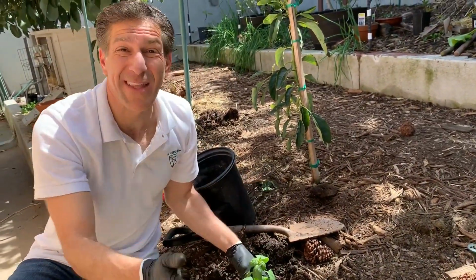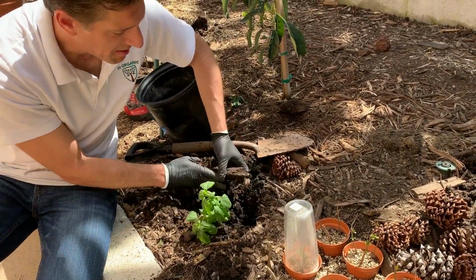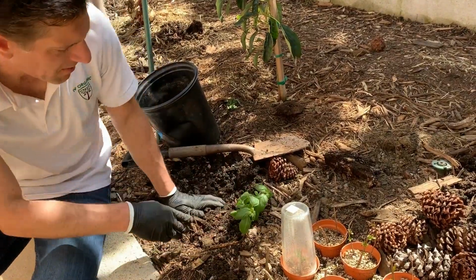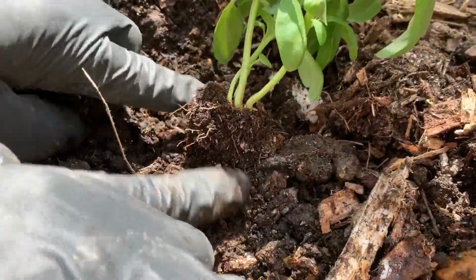When it comes to pretty much everything else, plant it at the same level that it was within the container. So you can see with the basil, we're being cautious to make sure that as we backfill the soil, we want the roots right here to be at the same level as it will be in the ground. You can see these roots are still coming out.